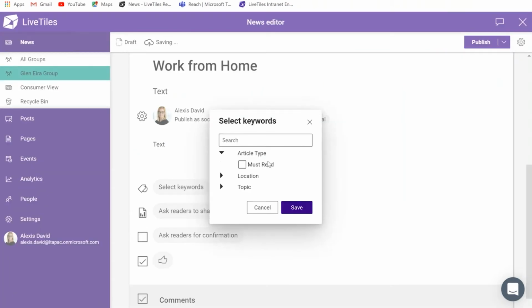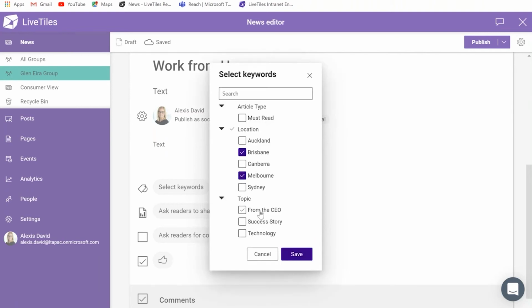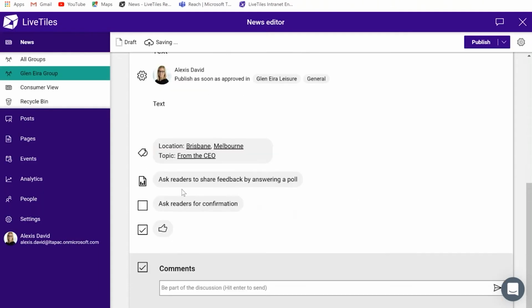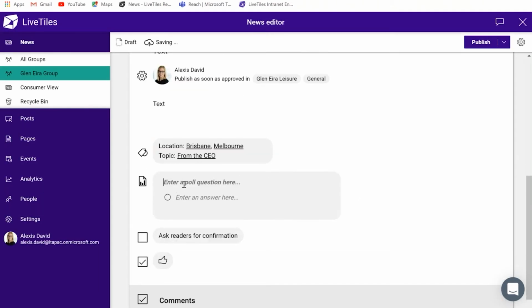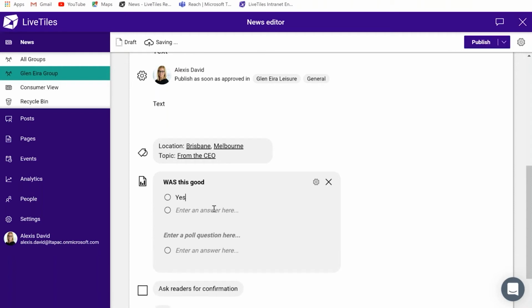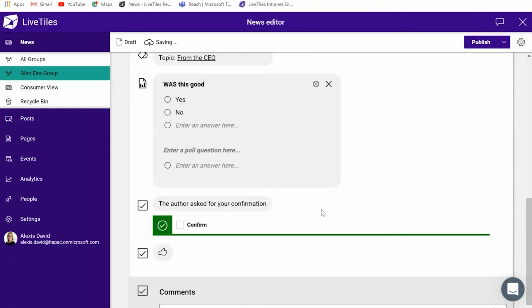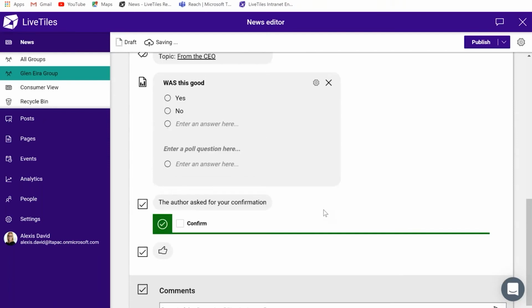Here we can select, it's a must-read article, it's important. I want people in Brisbane and Melbourne specifically, and it's from the CEO. Some keywords. Entering a poll, this is where we can just say, hey, was this good? Any sort of poll that you need. Yes, no. Ask for reader's confirmation that you've read it from a compliance point of view.